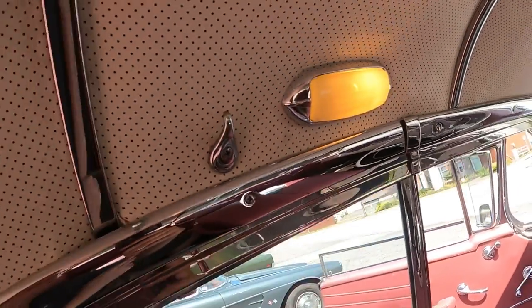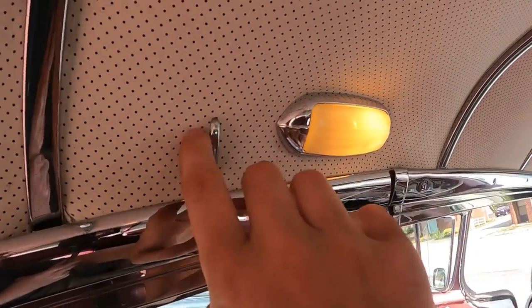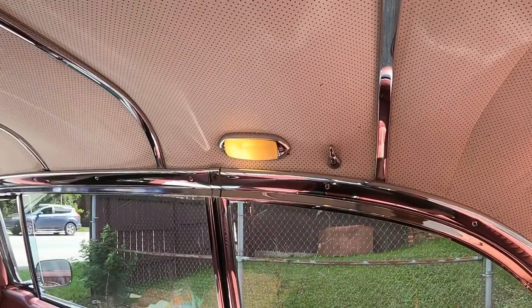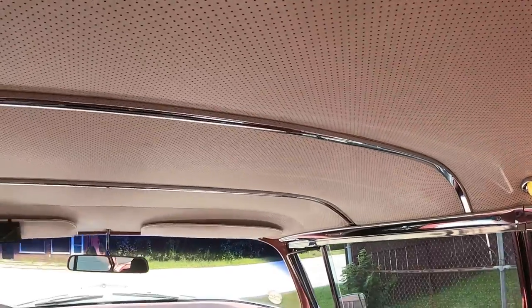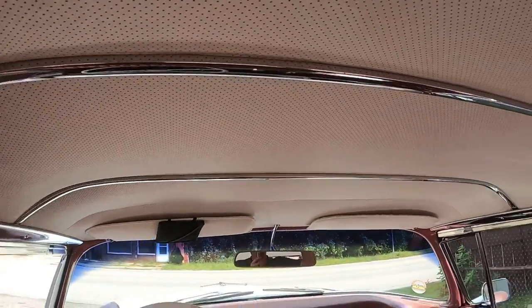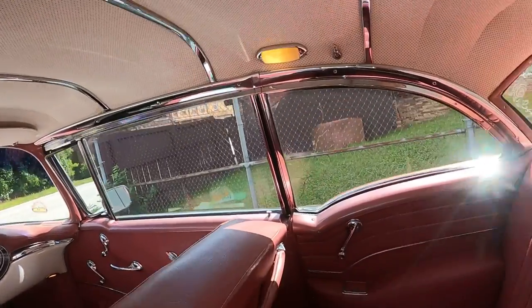All right, sitting in the back seat, lots of headroom back here. It's actually really nice back here. There's lights. So you got lights on the side as well as coat hooks. And there's another light and another coat hook. I love the fake convertible top feel and look. These chrome ribs going across the ceiling like a convertible top.